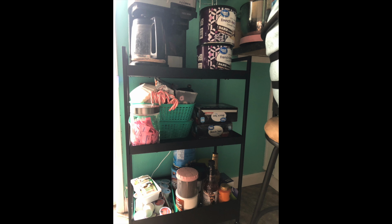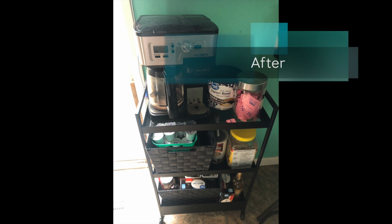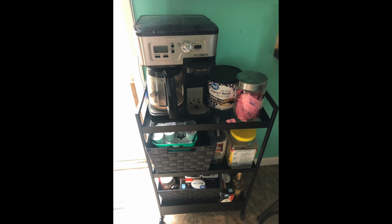So the bins I had weren't the worst ever, but sometimes things were just kind of spilling out. So I wanted some deeper bins, that way I could hold more items, and it would mask all the clutter and all the things that I needed to put there. So I got these black bins here, and these actually have been working out really well.